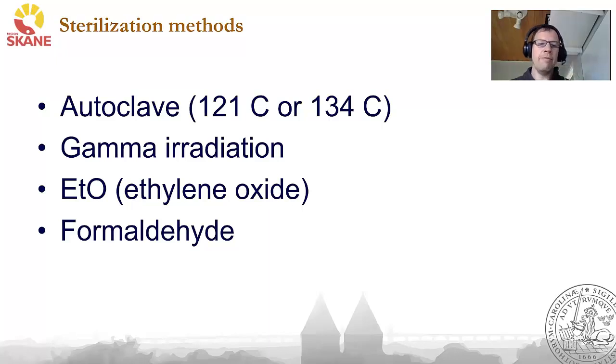So there are essentially 4 main methods that you can use to sterilize 3D printed parts. It can be autoclave, which is moisture heated gas, either 121 or 134 degrees. It can be gamma irradiation, that you can use for basically all materials. The challenge for gamma irradiation is that it's expensive and equipment is not readily available. Then we have ethylene oxide, which can also be used on more or less all materials. It's quite expensive and it's a toxic gas. Or you can use formaldehyde, also toxic, but it's a fluid.